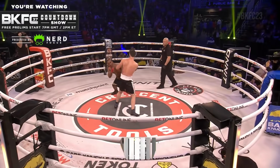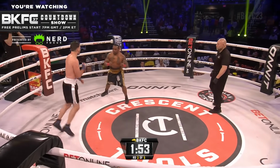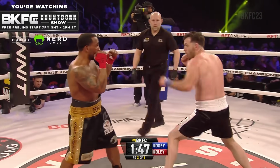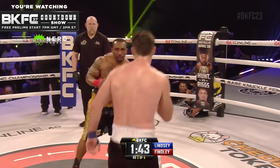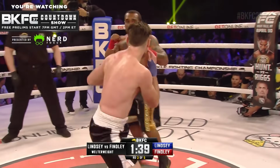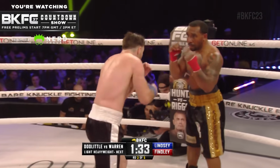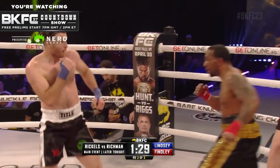Round number 3, Lindsey starting with the double jab. Big right hand by Jake Lindsey. Finley walking through that. Once again, that is where Jake feels like he's a faster fighter. You can throw that naked right hand. He could do a couple jabs out there, but really just waiting to set up that right hand. Snuck it in there. Good job. Finley to the body after the jab. Naked right hand again from Lindsey. And that's the thing, being the faster fighter, you push the pace like this, you can always land the punch first.